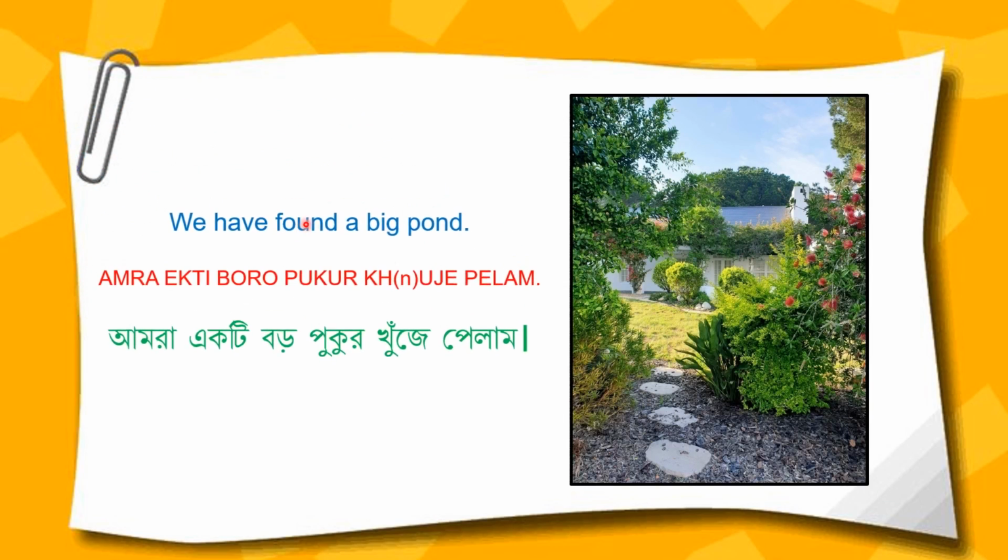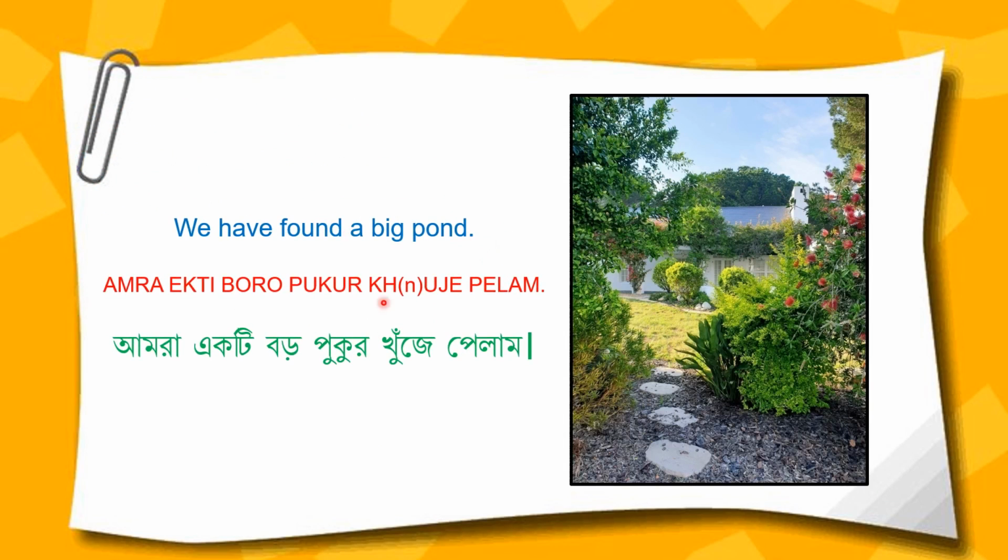We have found a big pond. আমরা একটি বড় পুকুর খুঁজে পেলাম. To find something is খুঁজে পাওয়া. Now the N here indicates that this word is to be pronounced with a nasal twang. খুঁজে. বড় is big. পুকুর means pond. So আমরা একটি বড় পুকুর খুঁজে পেলাম.